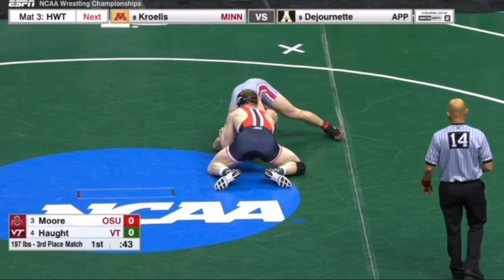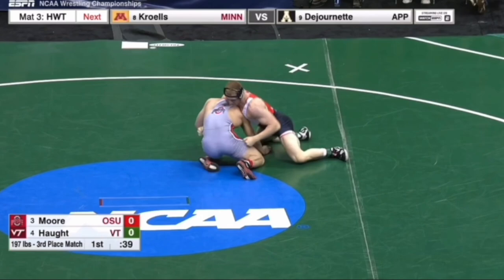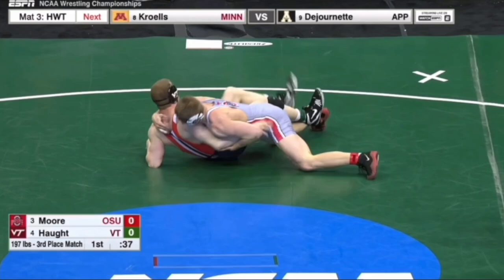Watch what Colin Moore does. He's stuck in the front headlock. He then fakes the short drag. He knows he's not getting it because his opponent's already standing up. Fake the short drag and then go back to the dump. Ends up getting the 1st period pin.